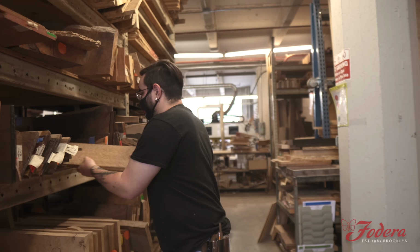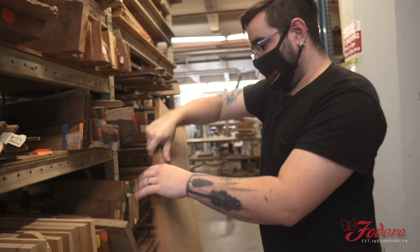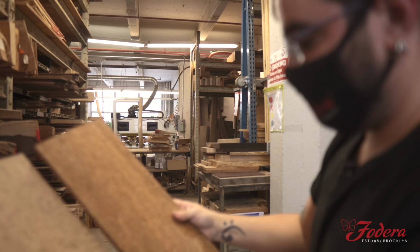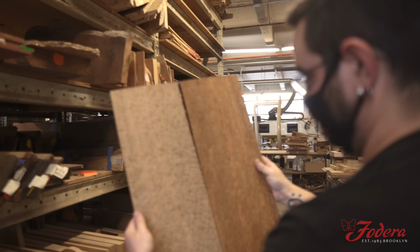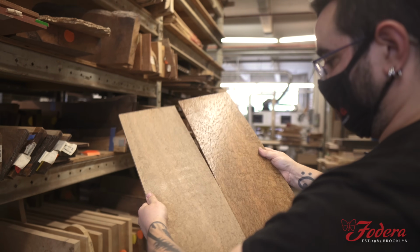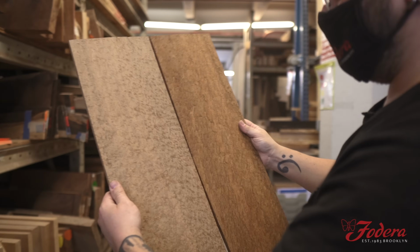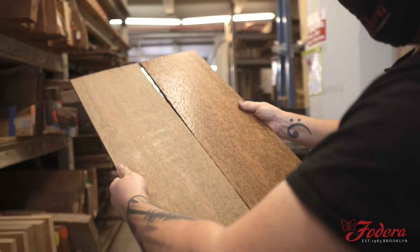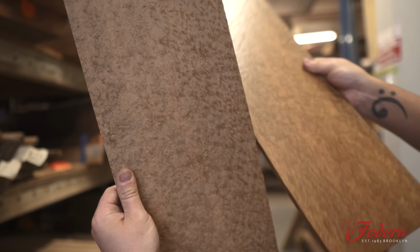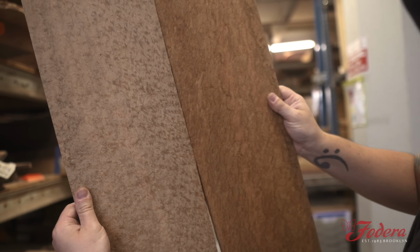We even have this right here, which is a really cool top wood. This was Sycamore Burl, a really wild top. This is the first one that we've ever gotten, and it's so cool. You can see the pattern on that is insane. And it's like that on both sides. It's a book match.